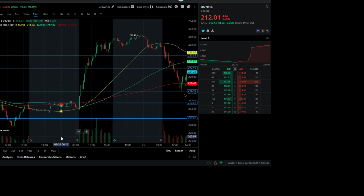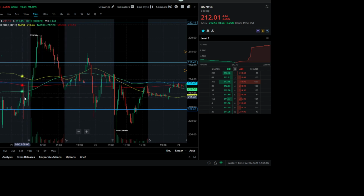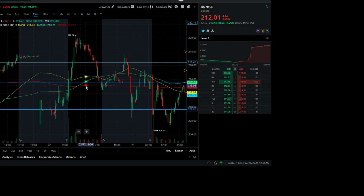Now, here, the only difference is we had really strong buying volume. And you can even see that on the 22nd. We had some really strong buying volume right at this 200 MA crossing and at the 213.5 level. But the closer the moving average and the key pivot are to each other, the more likely success probability will occur.